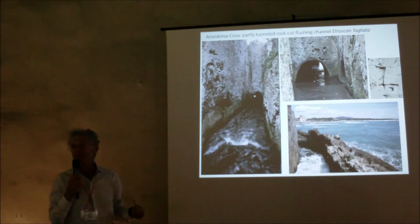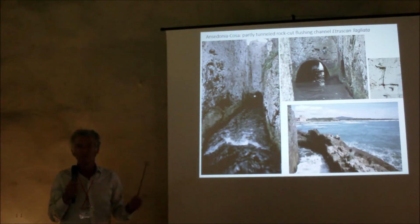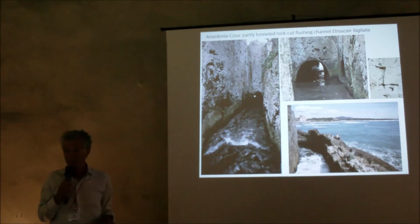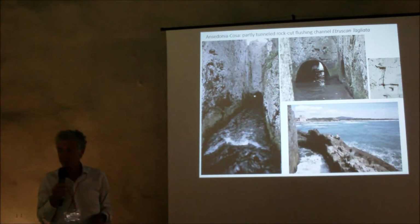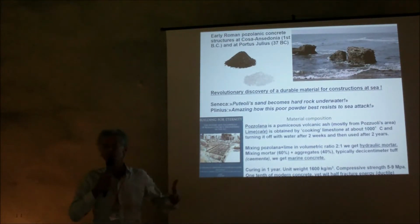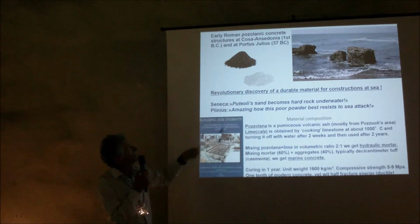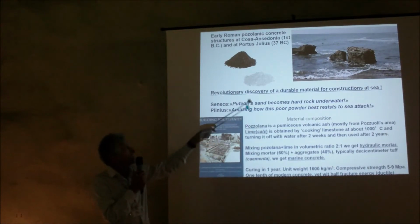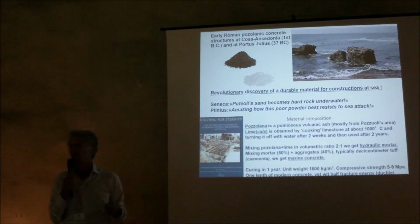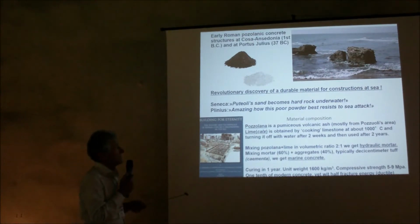You can still see the grooves for the sluice gates. So this shows us that even before, in the 2nd, 3rd century before Christ, and even before, the Phoenicians had the hydraulic capabilities to control the flow, as we need for fish ponds. But they could not build underwater. They only used rock or blocks, and only the Romans in the 1st century, as we saw at Portus Iulius and also in Cosa, Ansedonia.